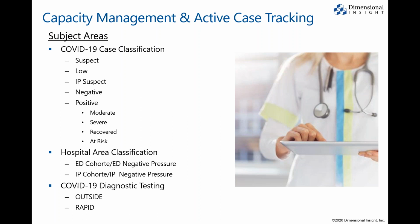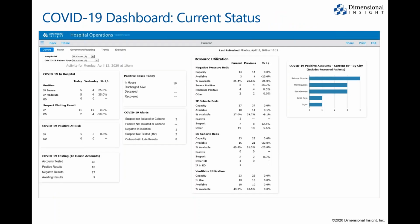Once positive, they need to have 2 consecutive outside negative tests to become COVID-19 recovered. So they only use the outside test to determine when you've recovered. The test orders show up in their EMR order module. The rapid test results are in their ER lab module, and the outside results are entered manually into their EMR HIM module. Next slide, please, George.